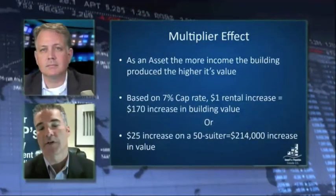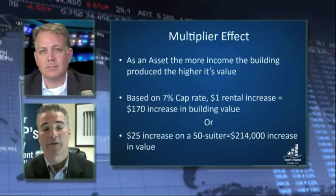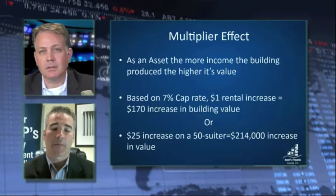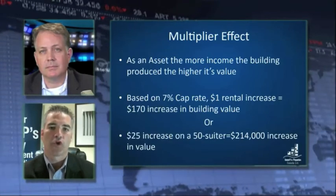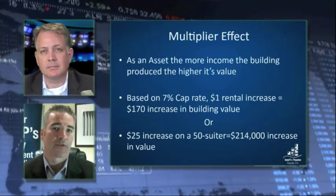Now, what's really interesting is nobody really increases rents by $1. We'll increase by $20, by $50, by $100 per suite. So if we take an example where we use a $25 increase for a 50-suiter, that's an automatic $214,000 increase in the building value. So you can see the power of it: if you know what you're doing, you can make a lot of money in the apartment building business. And that's why cash flow is important to us.